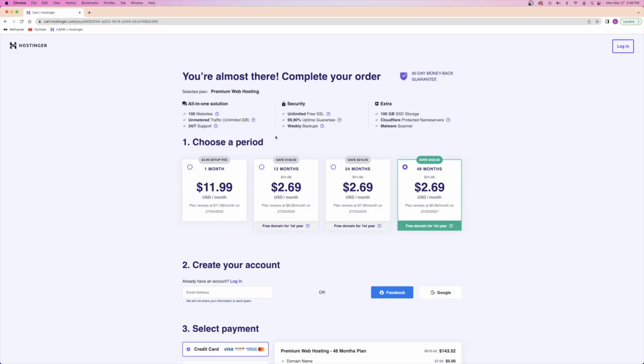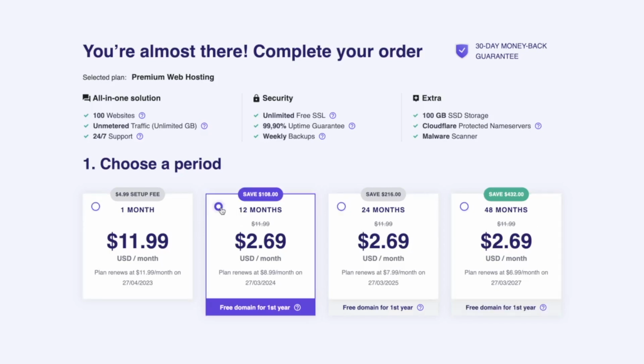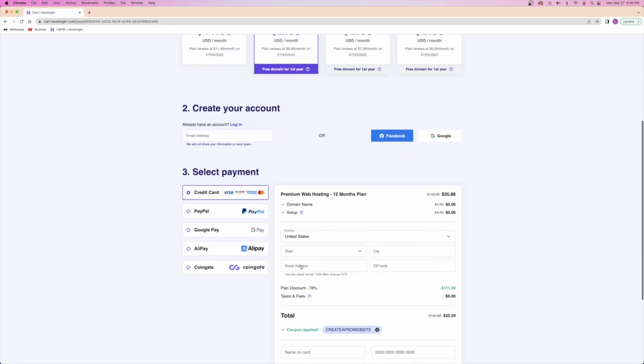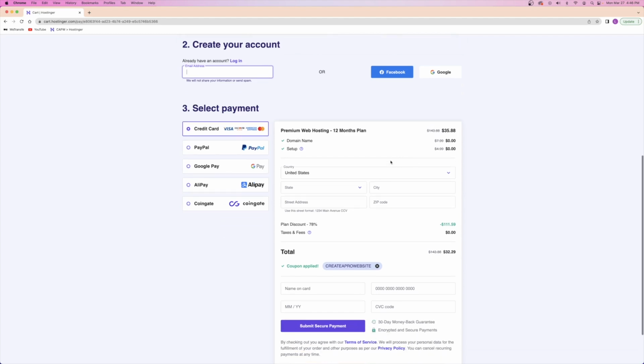All right. So after that, we get to choose our period, and you'll see that we've got 1 month, 12 months, 24 months, and 48 months. You basically get to choose when you get charged. I'm going to go ahead and select the 12 months or the 1 year essentially, because your domain registration is going to be for 1 year. So you might as well have your hosting plan match up with 12 months. But that's just me. Okay, so next what you get to do is create your account by entering in your email address right here, and then we're gonna fill out all of our payment information down below.